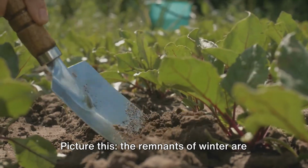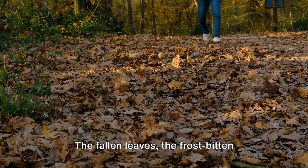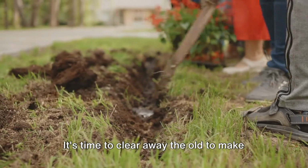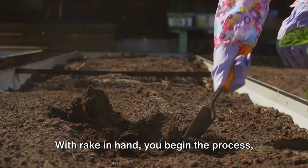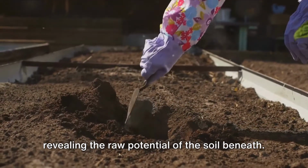Picture this. The remnants of winter are scattered across your garden. The fallen leaves, the frost-bitten debris, these are the remnants of a season past. It's time to clear away the old to make way for the new. With rake in hand, you begin the process, revealing the raw potential of the soil beneath.